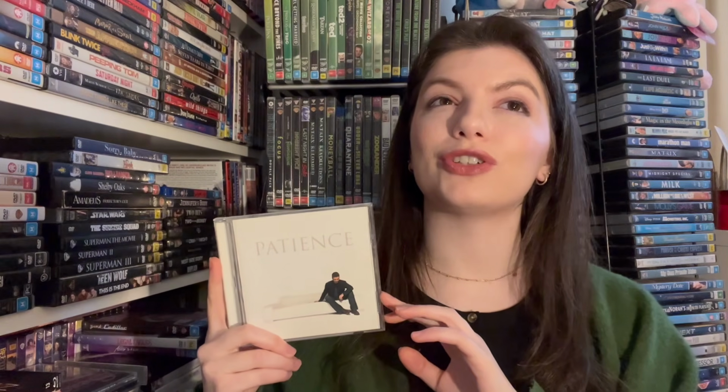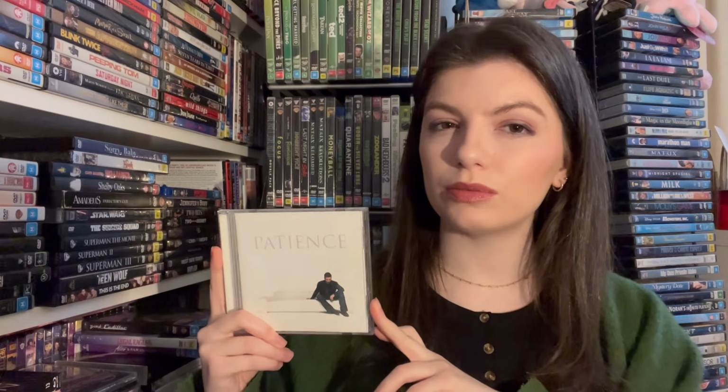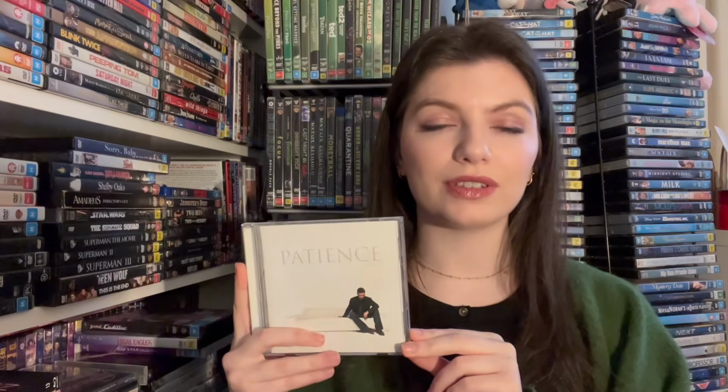Next is Patience by George Michael. I have the majority of George Michael's albums. I need to get more Wham albums. I have a couple, but I obviously have Faith and Listen Without Prejudice and Ladies and Gentlemen, The Very Best of George Michael, and I also have Older. But I love this album.